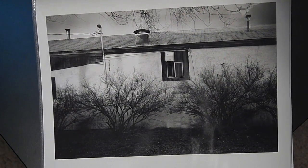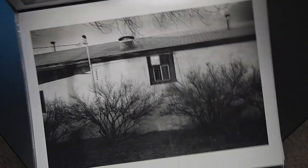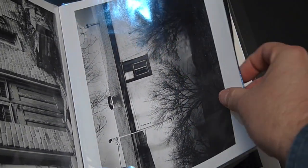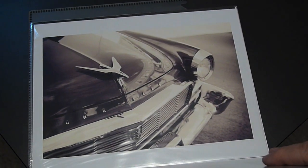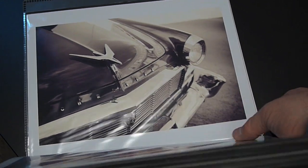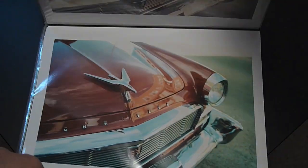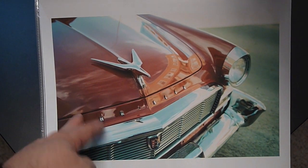This is in Buena Vista, Colorado. It's an old Chrysler, in Salida, Colorado. That's a black and white split tone done in Silver Efex. Again, the shot was with the Leica M8. This is the color version of it.